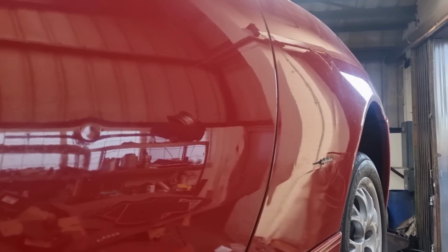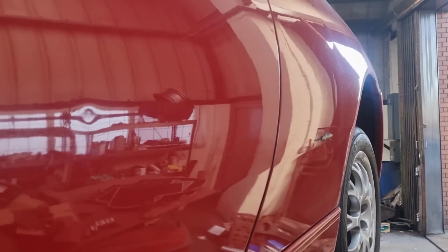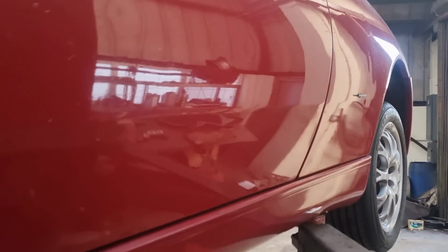Now it's in the air, I can see this a little bit more. You see those bubbles all in the paint? So this side of the car needs painting, and you can see all the dents on the rear quarter. Somebody's opened quite a few car doors on that.